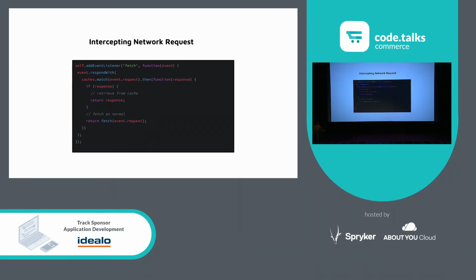So we're saying, okay, I want it to be offline first. If it's available in the cache, send it back. If not, use the network. There are several caching strategies that the user could use, or that we could use, to make our application really offline.